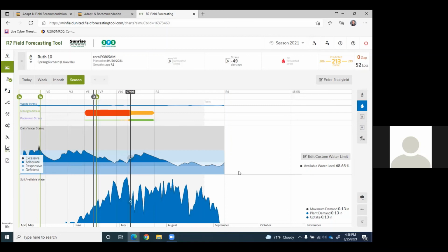One prime example from my history with these tools is 2016. We were really dry, and we knew we were dry. It didn't take a rocket scientist to walk out in the field and realize it was hard and dry and cracked, and the crop was suffering dramatically. No amount of nitrogen is going to help them. That's a pretty in-your-face type decision of, okay, I'm done. I'm not making more applications.